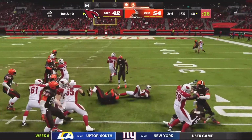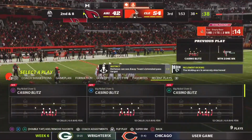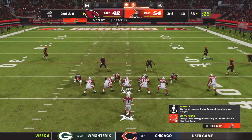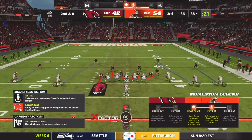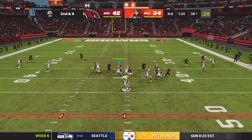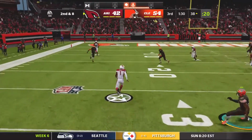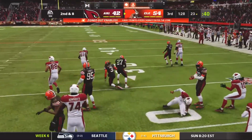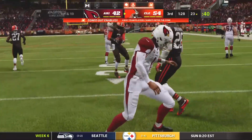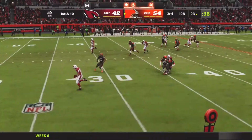Here's a give to Barkley. And he can only manage to get a couple. 2nd and 8 coming up. 8 yards to go on second down. Murray fighting, lost the football. And this is picked up by the Browns. And his guys are going to get the football at the 23-yard line.